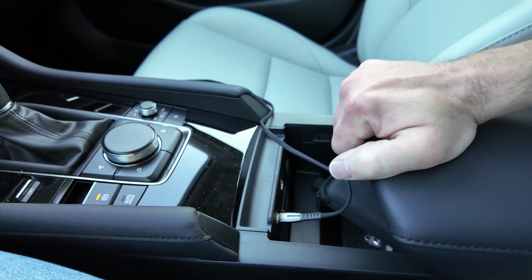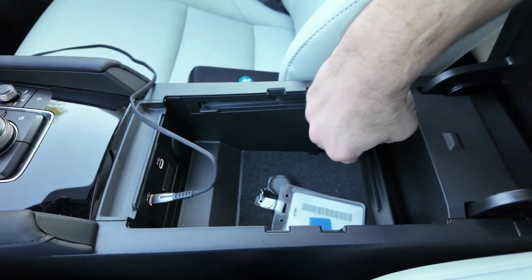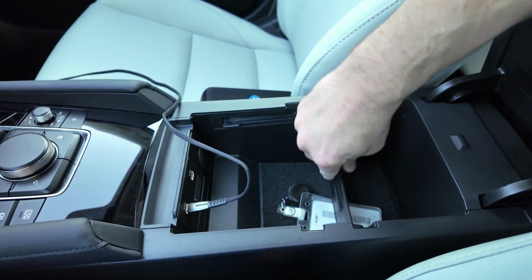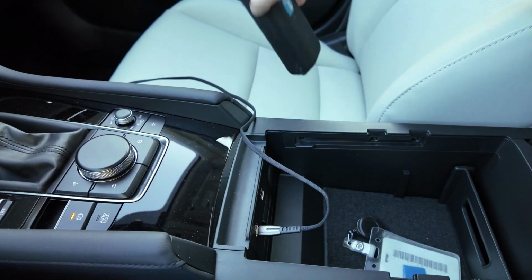But pull the handle, then you can open it up. Now you can see that it's a good size in here. They do have this nice divider that comes out, and you can move it up here and split that off a little bit better if you would like. I like that. That is a nice feature.